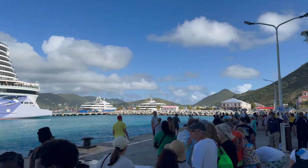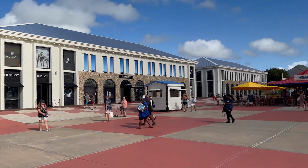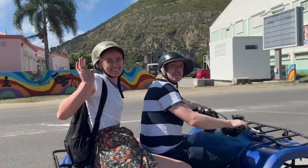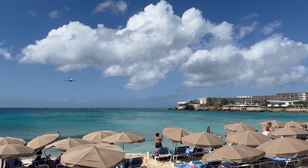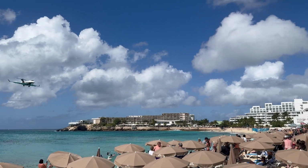After leaving the ship, we made our way down the dock and into port. I really like this port. It might have been my favorite of all the ports. We rented ATVs for the day so we could tour the island at our leisure. Our first destination was the famous Maho Beach, or Airport Beach. It is a very popular beach, and for good reason. People love sitting there and watching the planes come in.